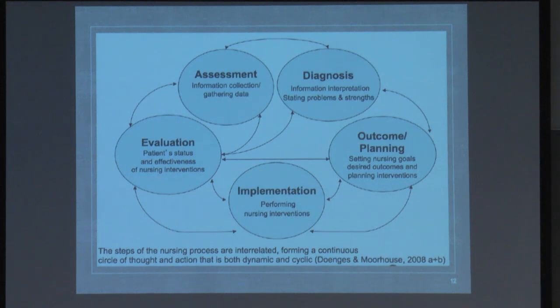We're constantly assessing, because, for example, if my patient went to the bathroom, so we went and did that UA and collected the specimen. When I'm collecting the specimen and I look at the urine, I want to look at what the color was. Is there something in it? Is it cloudy? Is it clear? Does it have sediment in it? Does it have blood that I can see in it? That's assessment. But I was also doing an intervention because I was collecting the urine, right? So it's a continuous circle of thought and action, okay?